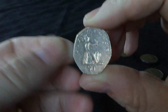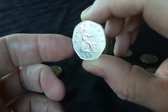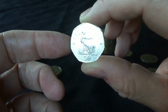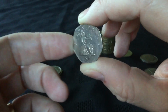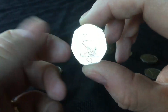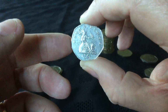Kept this one aside. Again, I've stopped keeping these as such. It's a 2008 Britannia, the rarest of the circulating Britannia 50ps, but not that rare, not that valuable, and certainly unless it's in uncirculated form, really not that popular any longer. But I just wanted to show that off as a find for this week with that little note in mind.